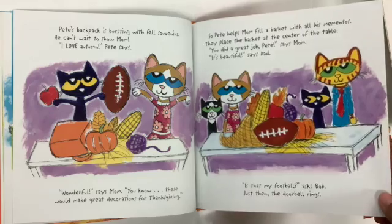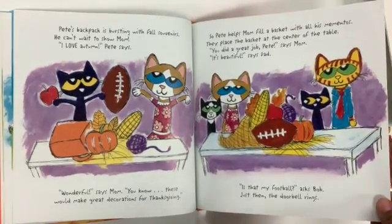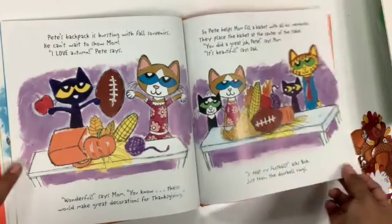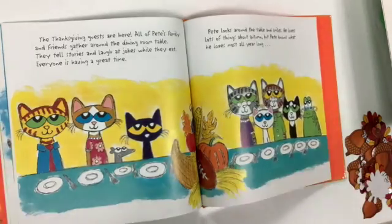You did a great job, says Mom. It's beautiful, says Dad. Is that my football? asks Bob. Just then, the doorbell rings. The Thanksgiving guests are here.